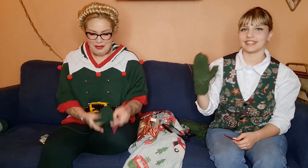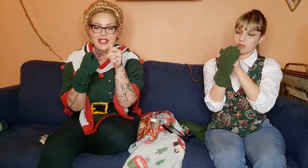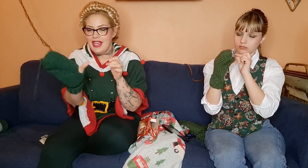Okay, she finished first. I am still making this gigantic mitten. Mine's perfectly fit to my size. Yeah, hers is perfectly fitted. Mine, I have to weave in my hand. It is way too big for my hand. So I'm going to make these as a gift because I am not going to waste the fact that I'm making a mitten. But I still have to close up the little hole and make a thumb.